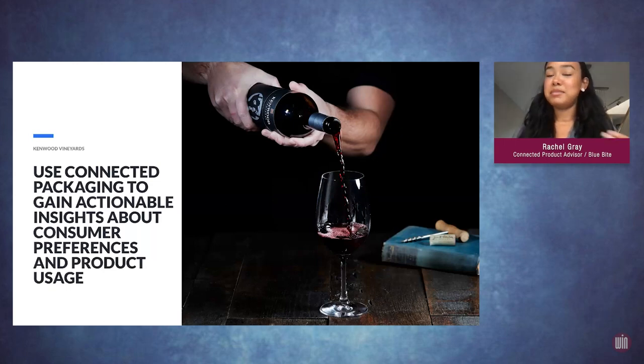I remember Emma said we saw that younger people were using the QR code. I'm sorry, the opposite way around. We're seeing that younger people were using the NFC tag versus older people using the QR code. A great example of really being able to see how exactly your consumers are interacting with connecting technology.